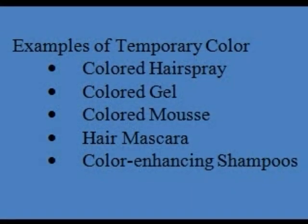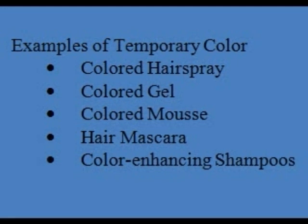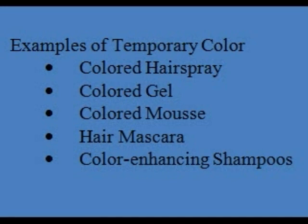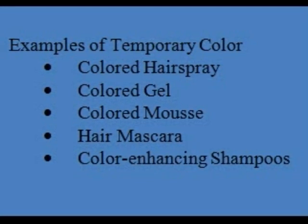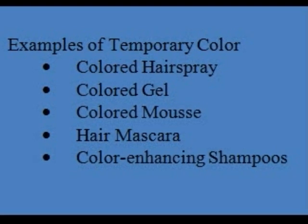Some examples of temporary color would be the colored hairspray, colored gel, or the colored mousse that you can get in the stores, the hair mascara sometimes that you can get to just comb on, or those color enhancing shampoos. Those are all examples of temporary colors that will rinse out as soon as you wash it the next time.